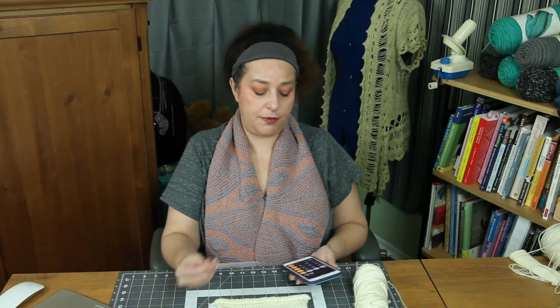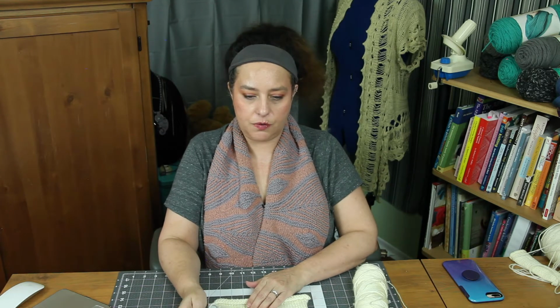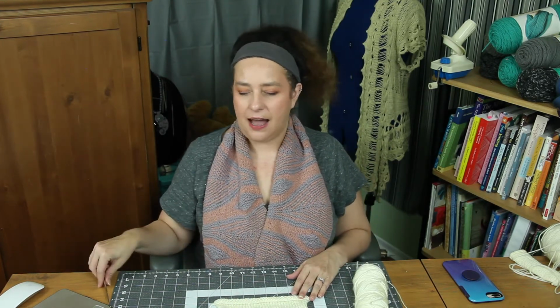So if I were to try to get to the recommended gauge on the ball band, I would have to go down a needle size to a size 7, which isn't a real big surprise. I tend to have to go down a needle size. I'm a little bit of a looser knitter than a tighter knitter.